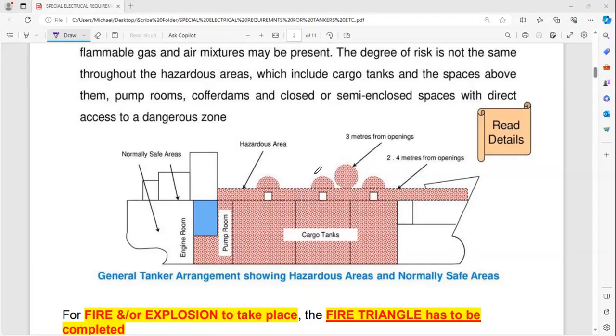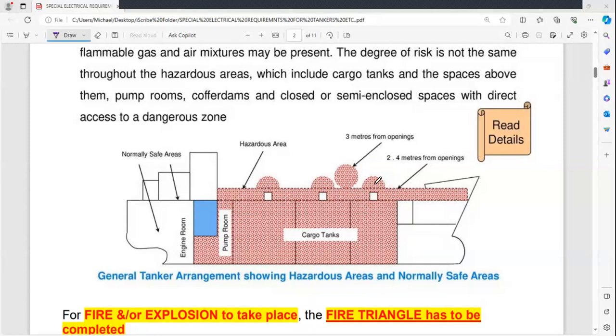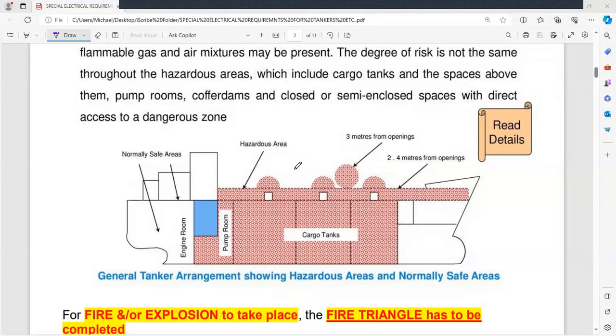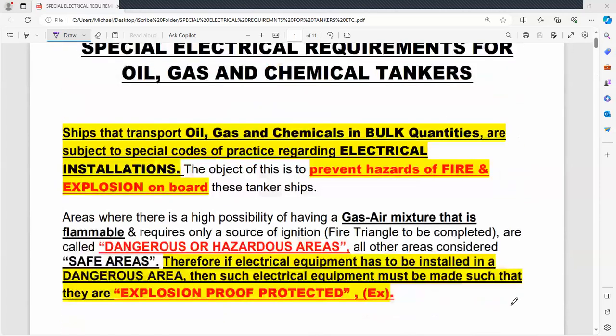But what is our concern is that within all these red areas, there are most certainly going to be some electrical fittings, such as on our gas carriers. As I said, you will be having motors on top of each of the cargo tanks. The motors are going to be driving the cargo pumps well below in the tanks. But these motors are going to be provided with electricity, with voltage, with current, right in the middle of this red zone. And therefore, they have to be specifically guaranteed that they are not going to cause a fire and explosion. Likewise, lights also. So, the bottom line is to prevent a fire and explosion.